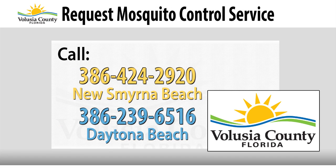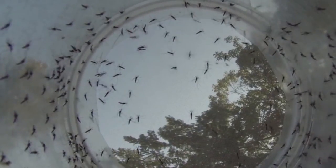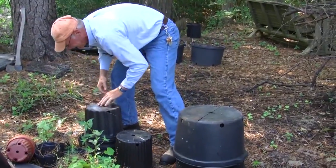Residents also can request mosquito control service in their area by calling 386-424-2920 in New Smyrna Beach or 386-239-6516 in Daytona Beach. Even with the services of mosquito control, though, to get rid of those container-bred mosquitoes, it will take all of us doing our part.